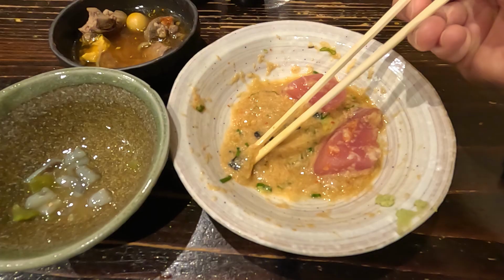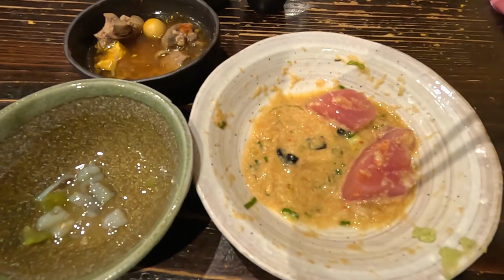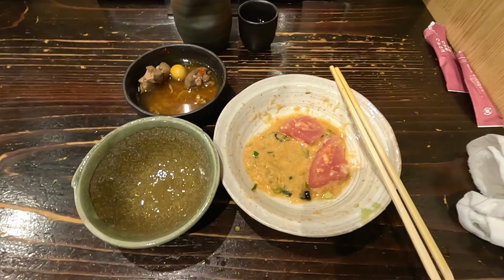Truthfully, all three of these were pretty delicious. The only negative was the sheer amount of sliminess began to become overwhelming. But as I finished them, I decided to order a few more dishes.